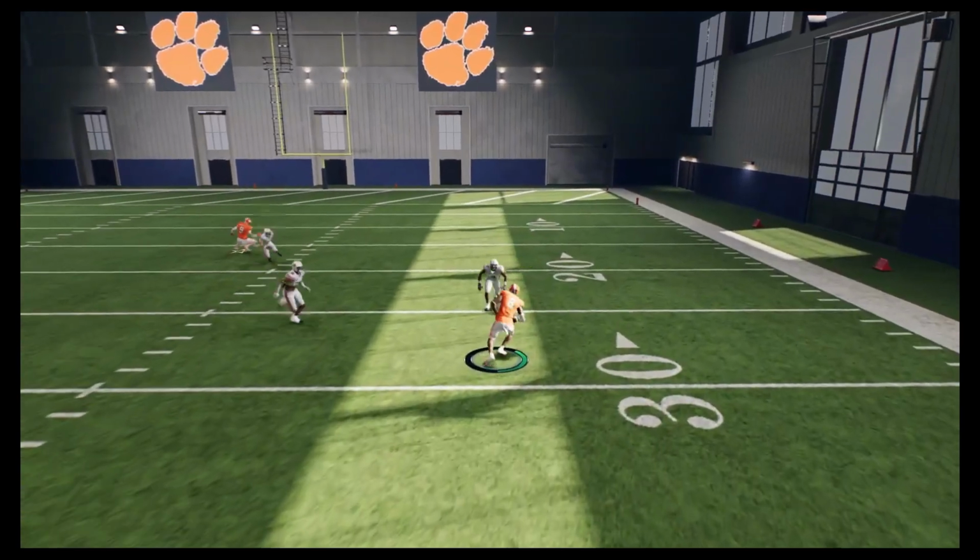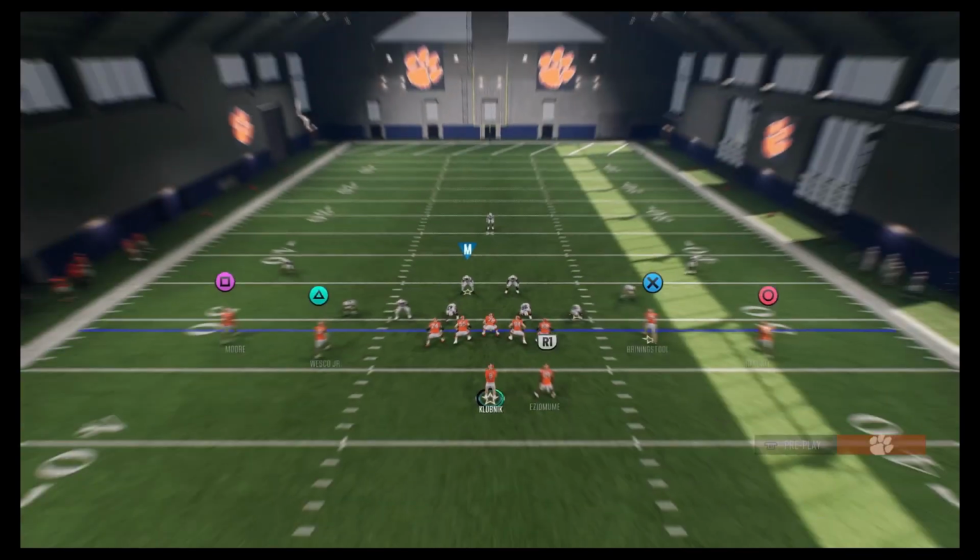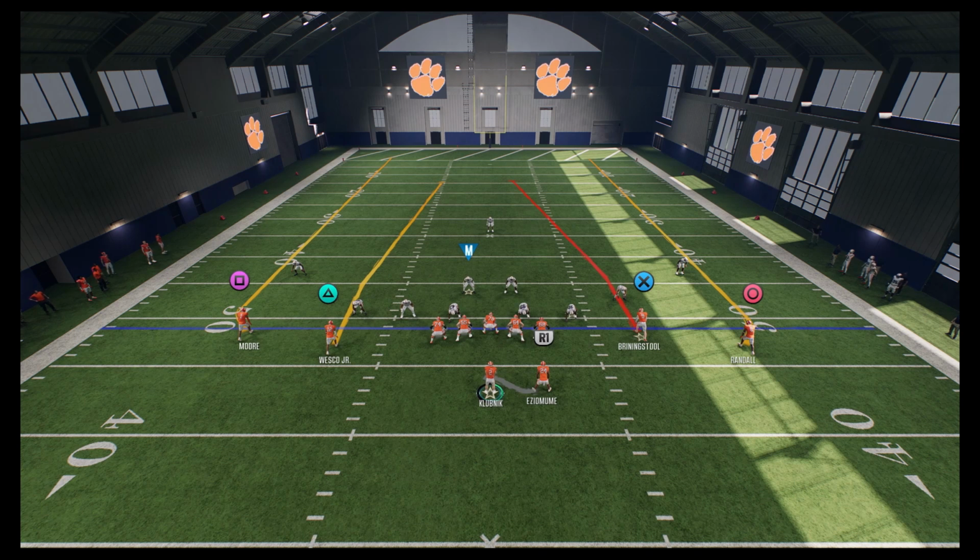Throw it, click on, rocket catch all day long, right? Super easy. Looks similar to the fade. I understand, I just feel like the out route's better. Something you can mess around with. Maybe you like the fade better. It's all up to you guys, but this is how I've been doing it.